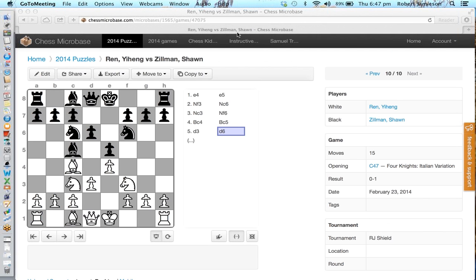Probably develop the other bishop. But the other bishop can get out. I mean, if white wants to move his bishop, he can put it on d2 or e3 or g5, so it's not going to be a problem getting the bishop out. Nearly, but not quite.